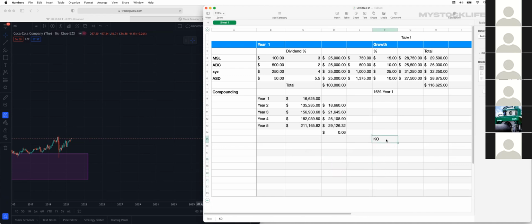You don't have to worry about the market crashes. You don't need to worry about the day-to-day action. This is something that you just build on the side, and it takes a long time. Okay, we'll move on to something else now.